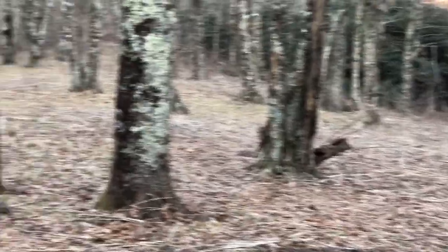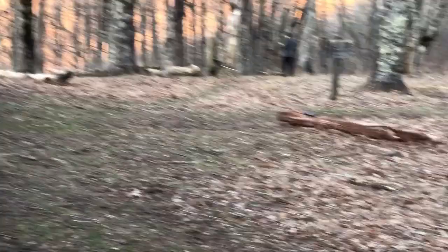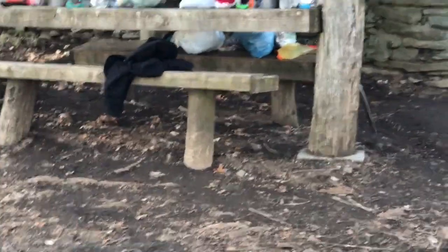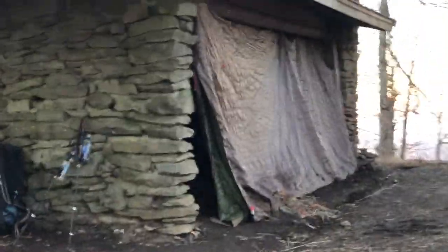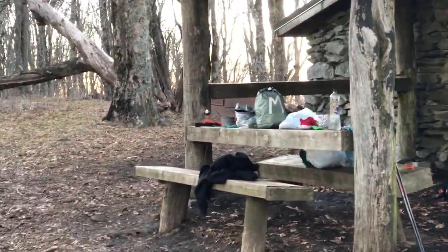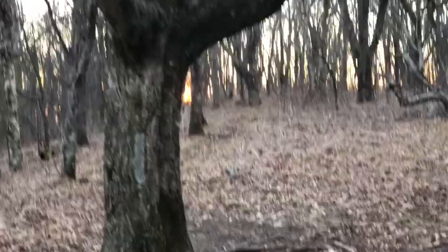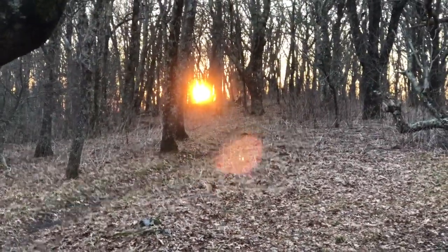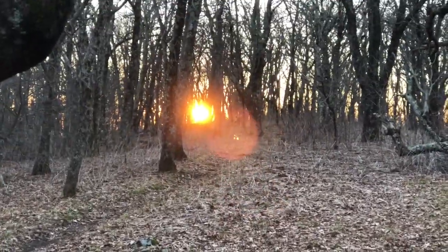So we're at 4,600 feet, and that's the shelter right there. We're cooking. We're getting ready to eat. They got a tarp on the front of it. It's supposed to get cold tonight, but we should be all right. That's our wrap up for the day. I'll end it with that right there. That is beautiful. All right, in the morning.